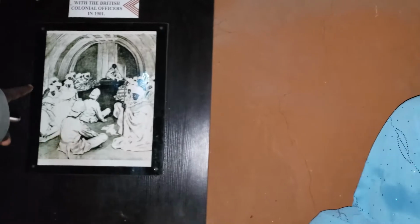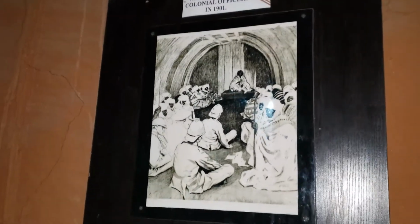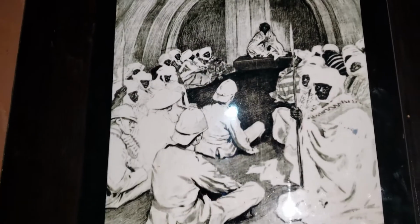Wow. This was taken on 3 February 1903. This is why I take 1901. See, the first British come to Kano, British colonial officers. See this Emir Alu, how they receive the British. See, the British sit down in the palace, change the position of the cap, grab the Emir in the palace. After 2 years, the British came and conquered Kano.